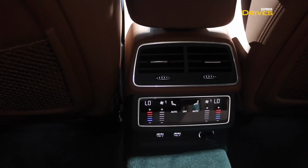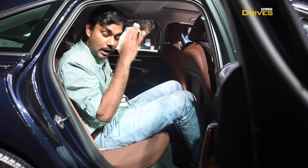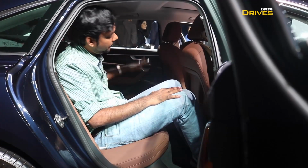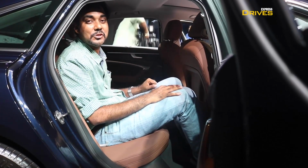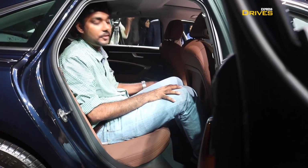There is also 4-zone climate control available, which means if I'm seated here, I have a different temperature setting for myself, and there is a different temperature setting for the person sitting next to me. You also have an AC vent on the B pillar, as well as there are AC vents in the center.